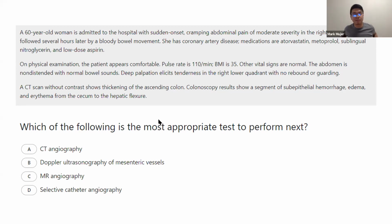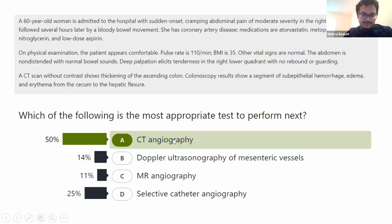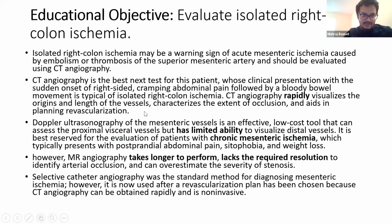Perfect thought process, man. Good thought process, yeah. So yeah, CT angiography is the right answer here. But you thought it well. You deduced down to the right answer, so it's good. So this patient is having colon ischemia in the ascending colon. So it's a right-sided colon ischemia. Like you said, this is the superior mesenteric artery that supplies here, and there is possibly acute mesenteric ischemia caused by embolism or a thrombosis.